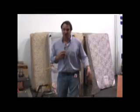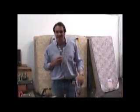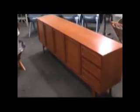Okay, I've got the furniture section. So this week at Scammells Furniture we start around about 10:30. Going to be around about 600 lots this week. A couple of interesting parts. We've got a little bit of teak. Teak's been very, very popular probably for the last 18 months to 2 years.